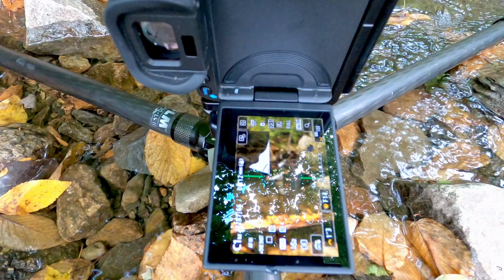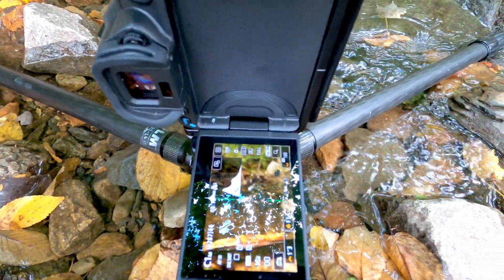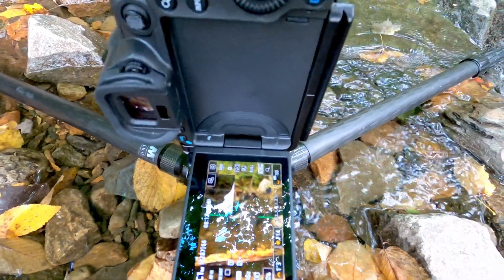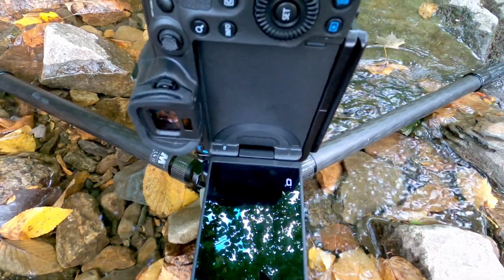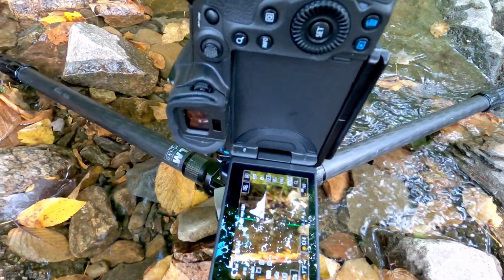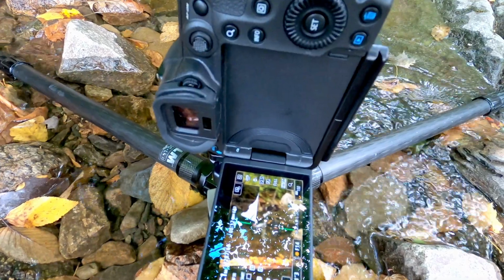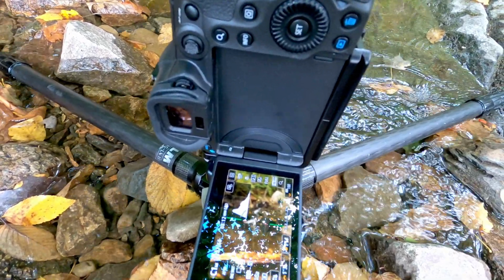As you can see, I've got the polarizer turned so that I can get as much of the rocks underneath as possible, and also basically cut down the glare on the cascade. That will be more evident once the sun comes out, so I'm going to have to wait before I actually take the image or set of images. I'm not going to bore you with waiting for the light and all that stuff, but once it does pop out, I'll take the images, and then you'll see the final composition right after this.